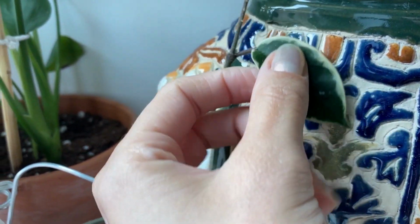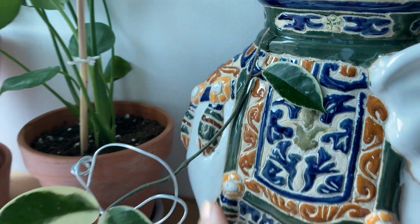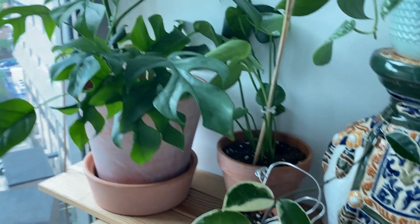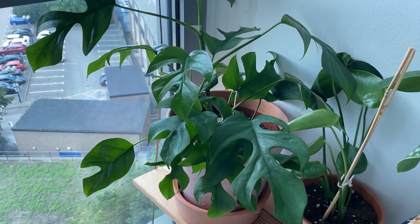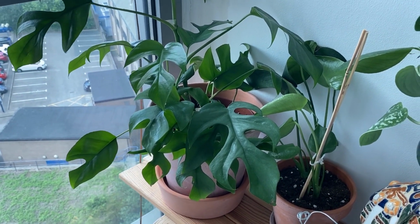It used to have like pink around here, so maybe that's what made it try, but I'm not sure about this one, but it's lovely nevertheless. And then we have my, I forgot the name of this, Rhaphidophora Tetrasperma, also known as the mini Monstera.